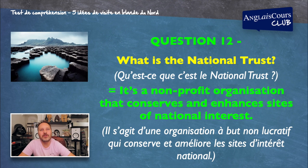Question 12, what is the National Trust? It's a non-profit organization that conserves and enhances sites of national interest.